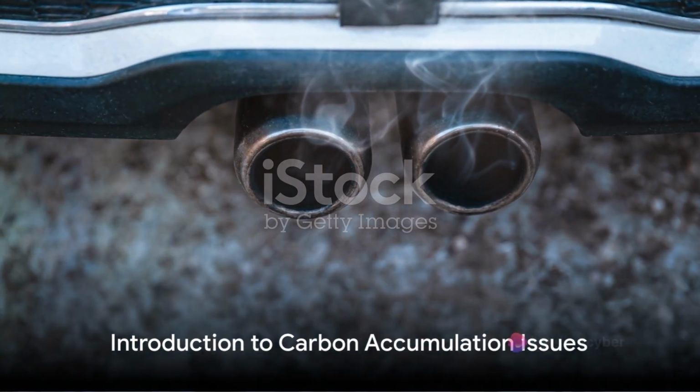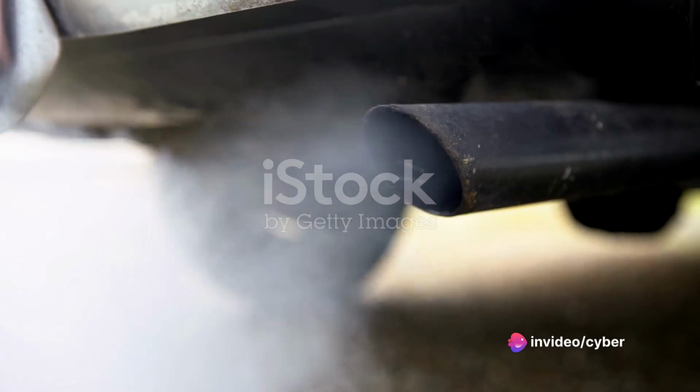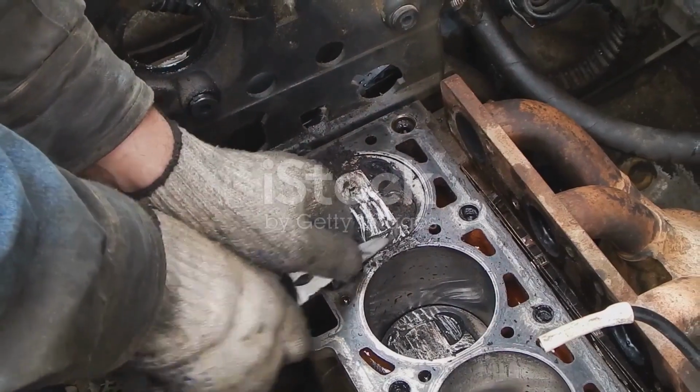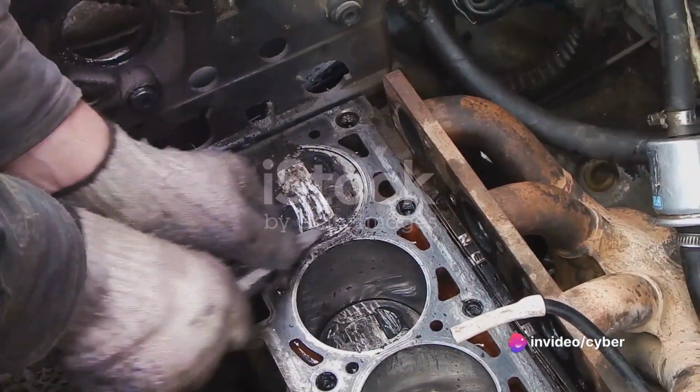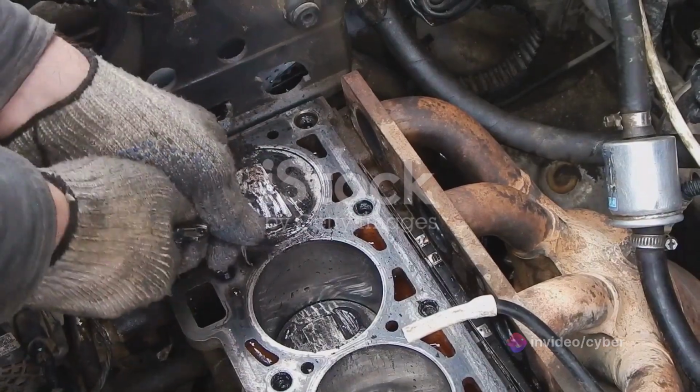Do you know the havoc that carbon accumulation wreaks on vehicles? Carbon deposits, or soot, along with other sticky and harmful substances, can build up in the ignition system, cylinders, valves, exhaust pipes, and more. This buildup can lead to issues such as decreased cylinder compression, reduced engine power, excessive fuel consumption, and an overall decline in your vehicle's performance.